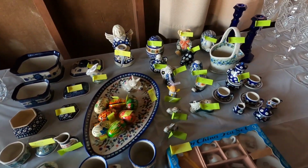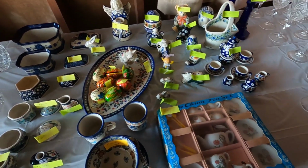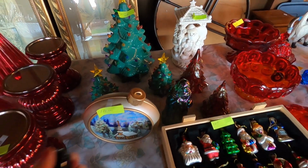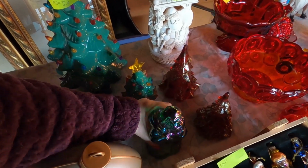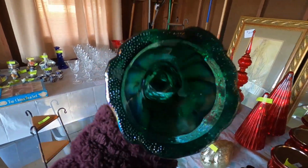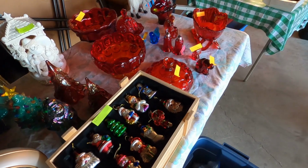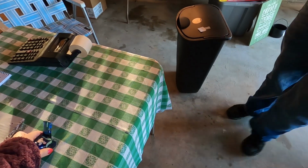A lot of Polish pottery. Do I need any of it? Oh, Christmas stuff. Nice. Oh, look at these. Let me set that back down. Look at this cat. Oh, I thought you were my concern. Also, look. I'll set this down here so I can look around.